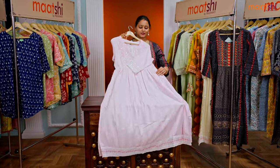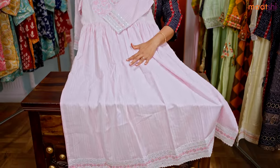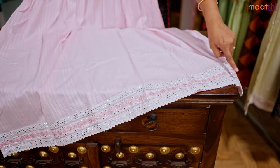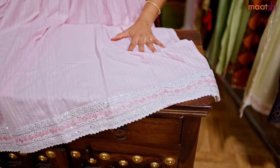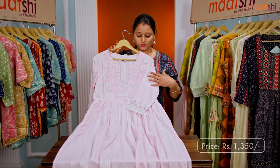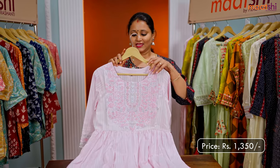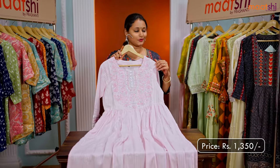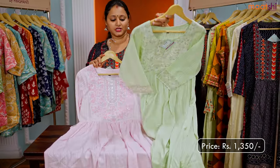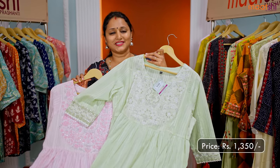The last design for today, it's a lovely shade of baby pink. It's a Naira cut top with very pretty vertical weaves that runs throughout the top with simple embroidered attached border towards the bottom part of the top. This has got a Naira cut that is long slits with very pretty embroidered pattern for the sleeve and for the neckline. This top is priced at 1350 and we have one more pretty color, beautiful shade of pastel green in the same style, priced at 1350.